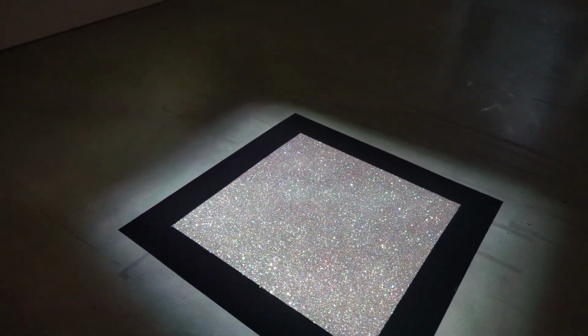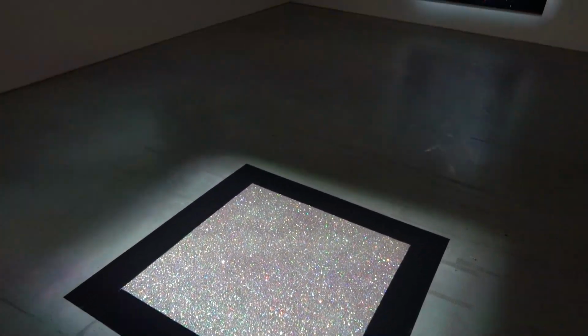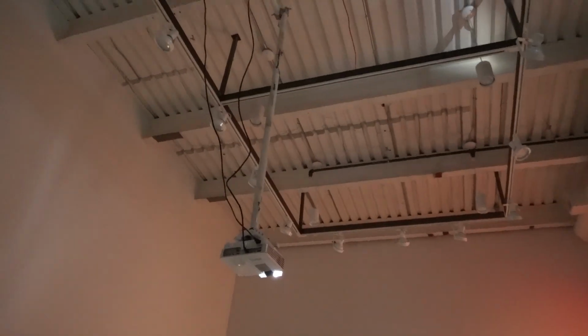Okay, this is For Pope 1, 2024, glitter pigments and binder on gallery floor. So this has a kind of a performative aspect to it. I was talking to Michael David, we'll try to snag him later. He was talking about how some of the Buddhists and the Native Americans would do these sand paintings, and they were just temporary and they were very sacred. This is great, but also the lighting helps.